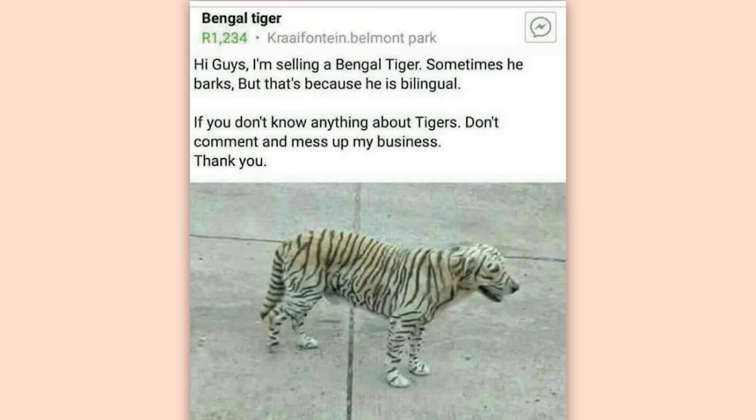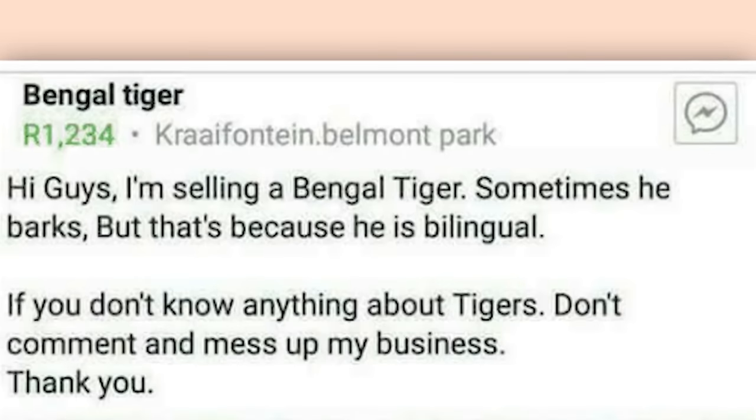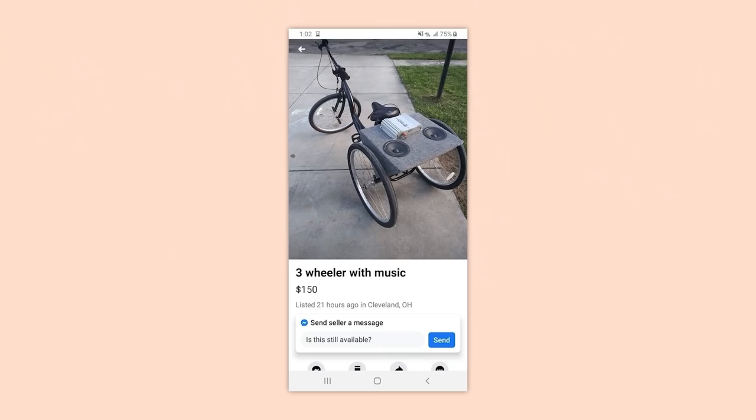Whoa. A Bengal Tiger. Hi guys, I'm selling a Bengal Tiger. Sometimes he barks, but that's just because he's bilingual. If you don't know anything about tigers, don't comment and mess up my business. Thank you. Three-wheeler with music. Oh, thank God it comes with music.